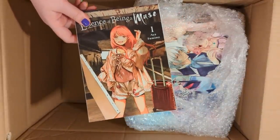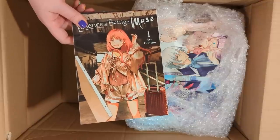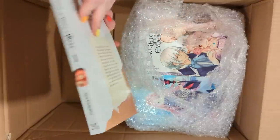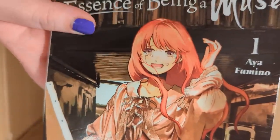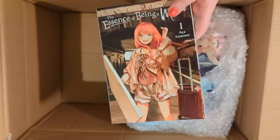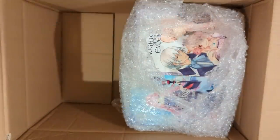I'm not sure I've actually seen much of anything about this one. I'm trying to remember. This one was a little pricier, as again, Yen Press bigger volumes tend to be. Oh my god, I thought she was laughing. She's crying. She's crying on the cover. Why is she sad? Is it sad? Please don't be a sad manga. Oh dear, oh dear, oh dear.